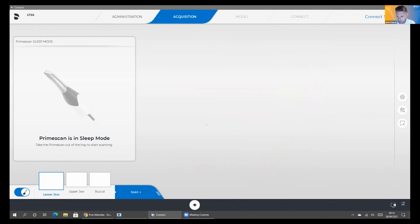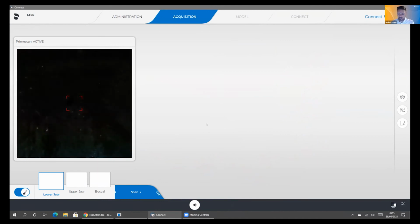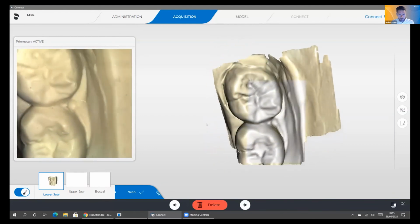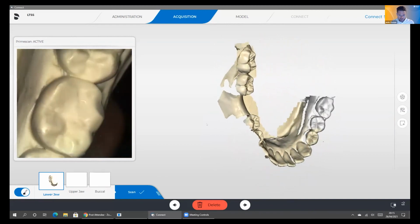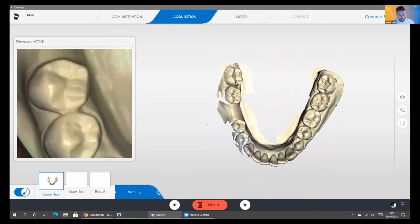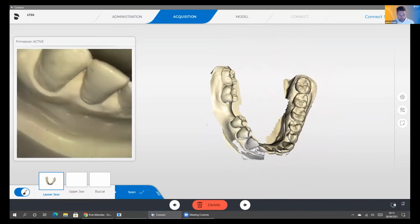So I've got my lower jaw category selected, and as soon as I pick up the scanner, you can see it's already activated. So this is a motion sensor. As well as that, there's an active heater in there as well. Imagine your car demisting the windows; it works on the same principle, so your screen is not fogged. So I'm going to start on the occlusal aspect. I'm going to rotate about 60 degrees and sweep around the lingual aspect. Then I'm going to go back around the occlusal, and then consequently round the buccal surface.